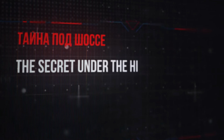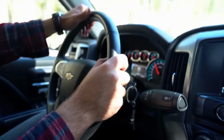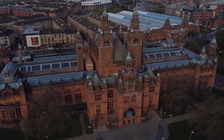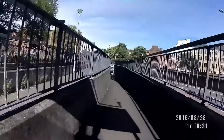A secret beneath the highway. Sometimes you're driving down the highway, listening to music, lost in your thoughts, and you don't even realize that you're already underwater. This is exactly how the Clyde Bay Tunnel is designed, running beneath the River Clyde in Scotland. It starts in the city and gradually, almost imperceptibly, descends underwater without any of the usual signs of a tunnel, no arch, no massive entrance, no warning signs.